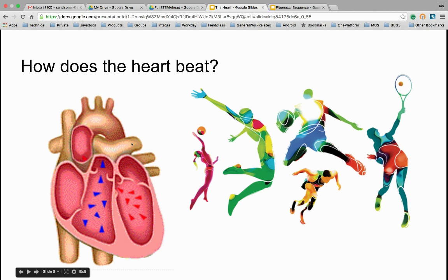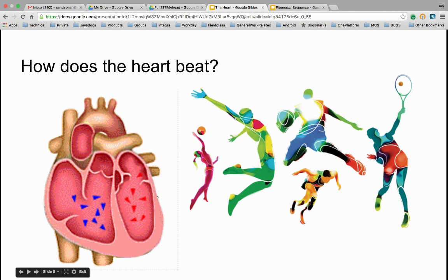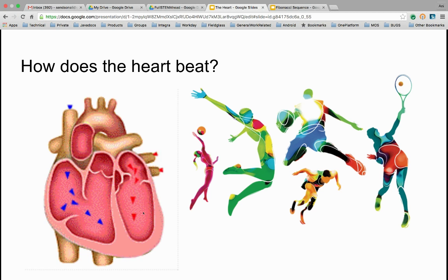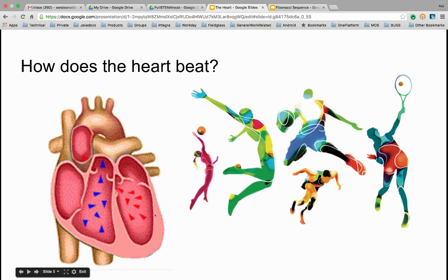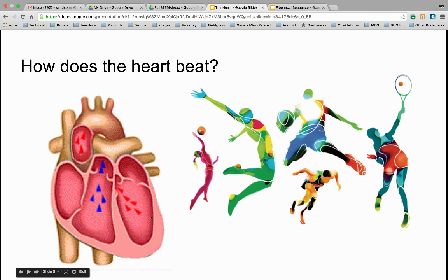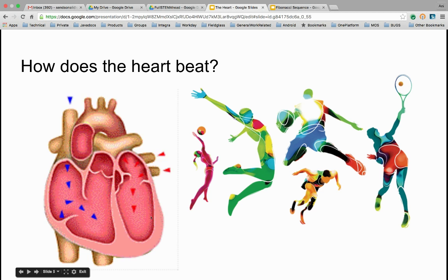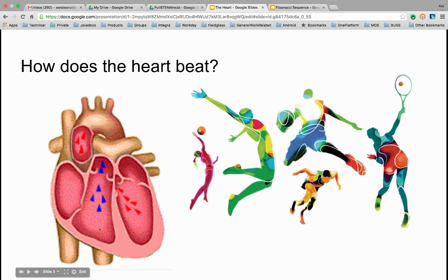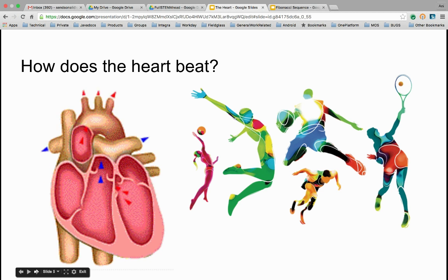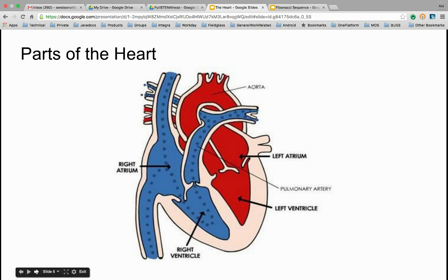How does the heart beat? Before each beat, your heart fills with blood. Then its muscles contract to squirt the blood along. When the heart contracts, it squeezes. Try squeezing your hand into a fist. That's sort of like what your heart does, so it can squirt out the blood. Your heart does this all day and all night, all the time. The heart is one hard worker. I wonder why it doesn't get paid.